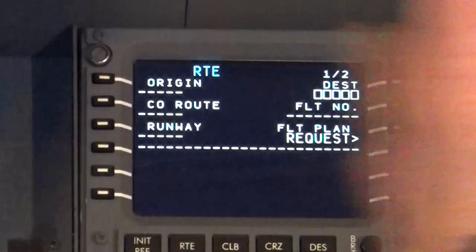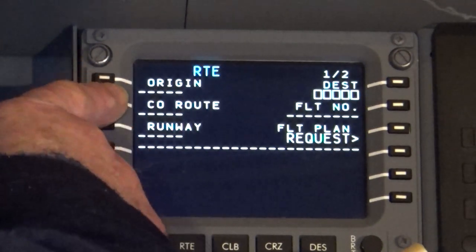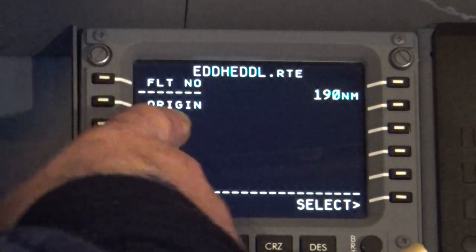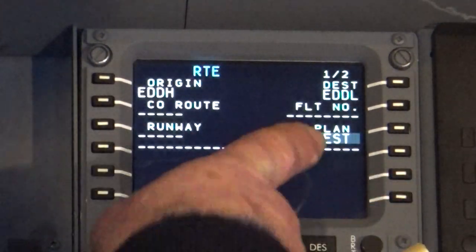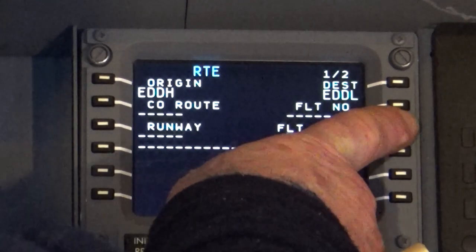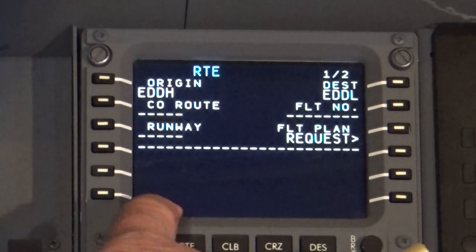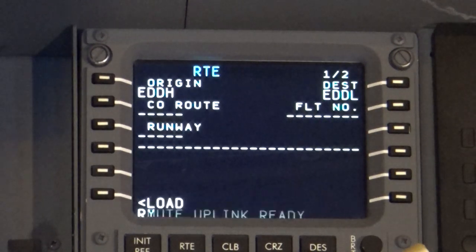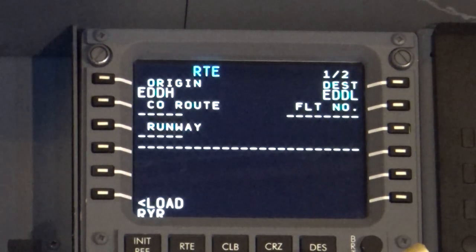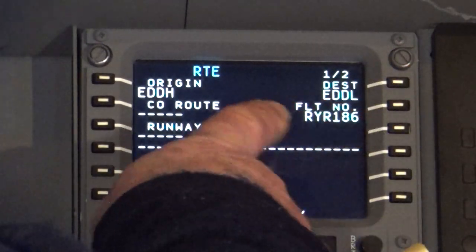What I'm going to do is show you the new features that PMDG have for this particular aircraft. So I'm going to put in the company route, and here it is, there's our flight plan in. I'm going to select it. I'm going to do request. And in a moment, it will come up and ask to load. In the meantime, I'm going to put RYR186 in there, because that's our flight number.